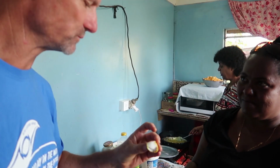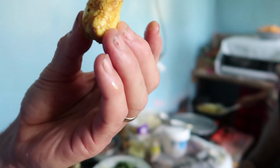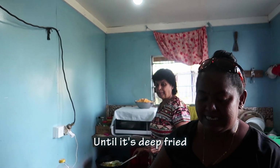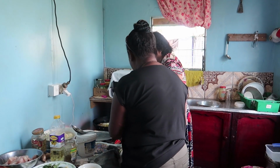Oh, look at that fish. Very lovely. Is it tasty? Yeah, it's good. Got a slight fishy taste. Yes, just then. That's why an Indian family won't prefer to eat this until it's deep fried. Oh, no, that's good.